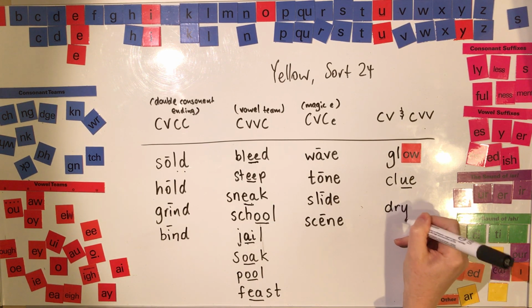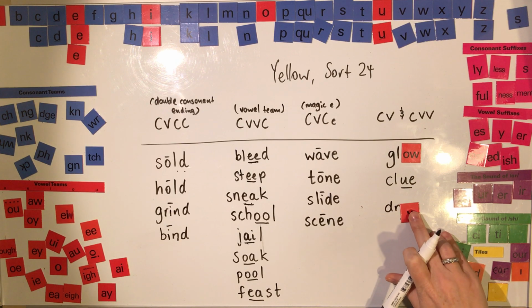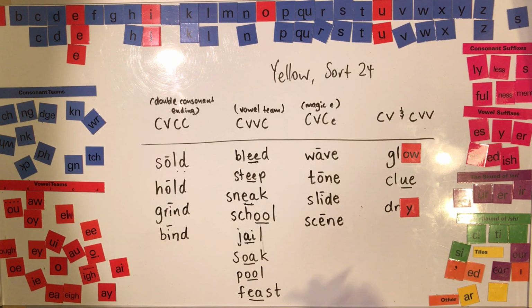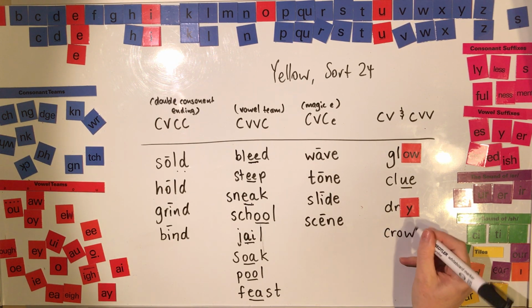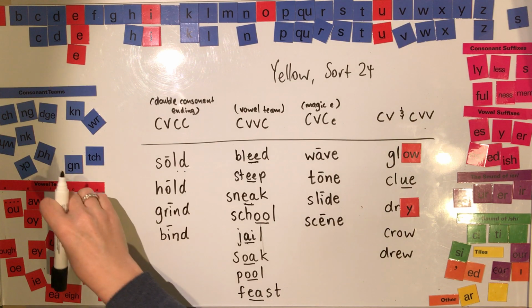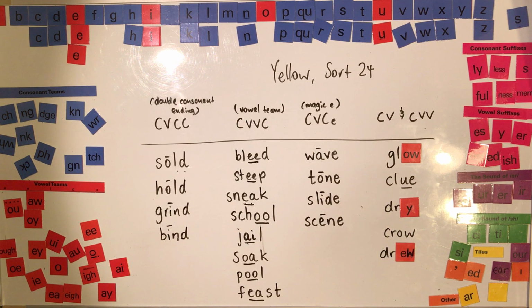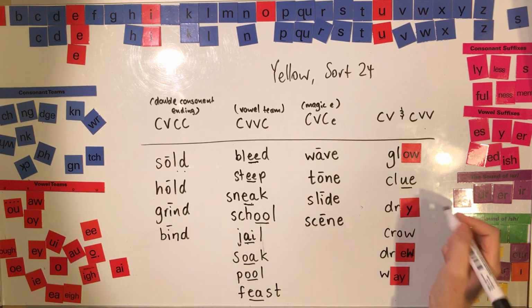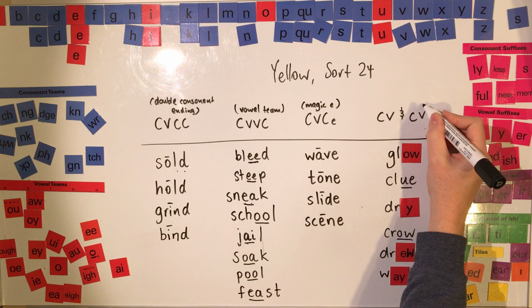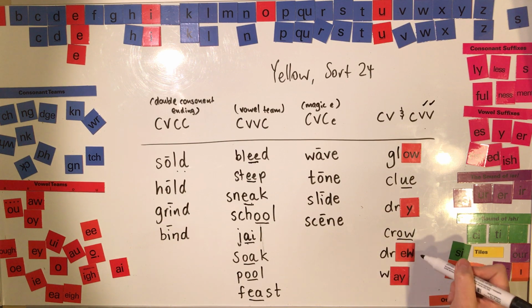Dry. Now that is a consonant vowel because remember our Y vowel? It's basically just a single vowel. Dry. Very common to use Y at the end and it says I. We've got crow. It uses that same vowel team. We've got drew. So we've got EW. Got my made up one there, so obviously. And we've got way. And that's actually a vowel team, AW. So we can see really apart from the single Y, they're mostly double vowel teams to finish words. Glow, clue, dry, crow, drew, way.